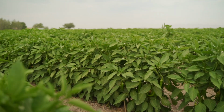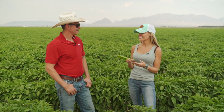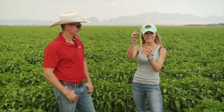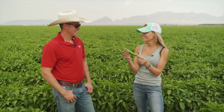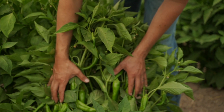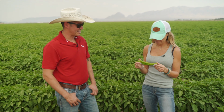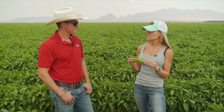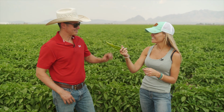All right, Cole, New Mexico is known for its chilies. What variety is this? Because to me, this looks like a really big chili. He says it's not, but. This variety is called Machete, and it is an Anaheim variety. So Anaheim, I've had one of those before. They're not too hot. No, it barely tips the scale as far as heat units goes. All right, so someone who doesn't like spicy food would be all right taking a bite out of this. Oh, most definitely. Prove it.